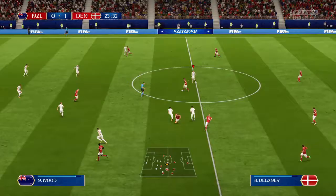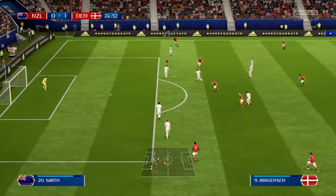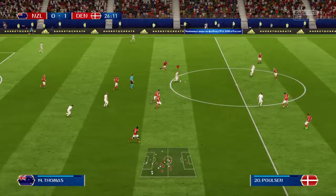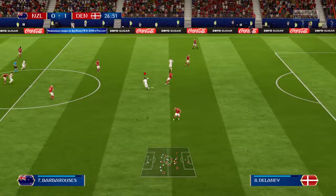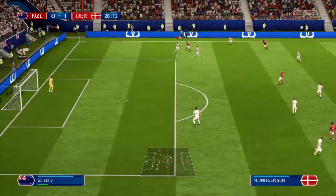Jurgensen. They could pose some danger now. Eriksen. Jurgensen. The shot's on! Eriksen! Got to it and made the save comfortably. Yeah, he would have got some stick if that had found the net. Getting the ball back and thinking attack straight away. Christensen. Now, Olsen. Olsen. Could be dangerous. Able to cut that out with some sharp movement.